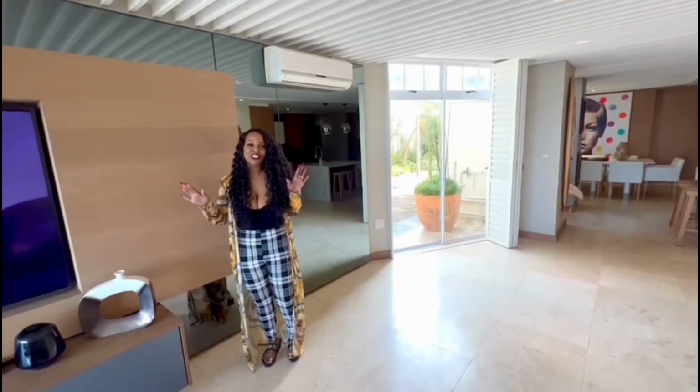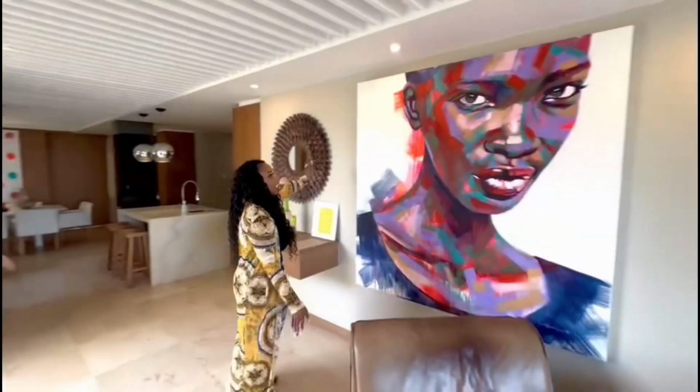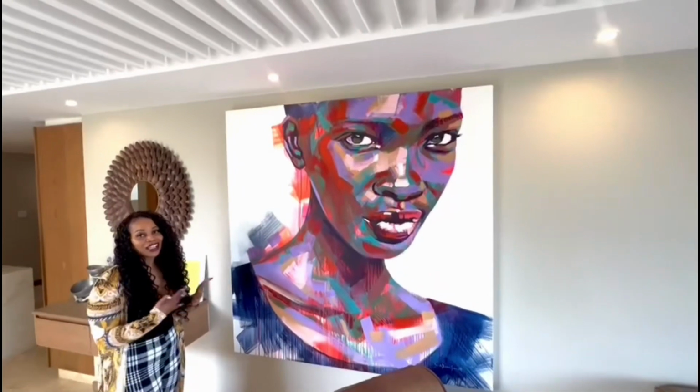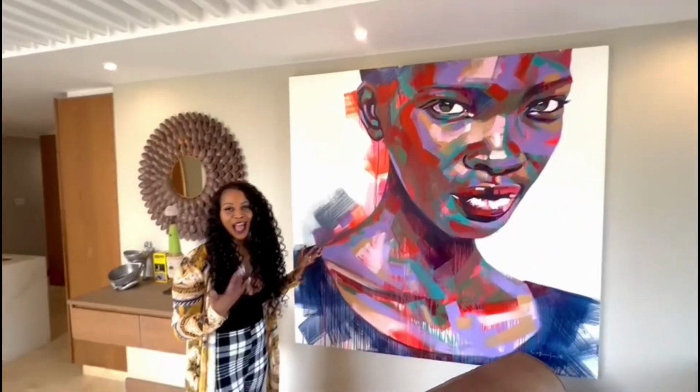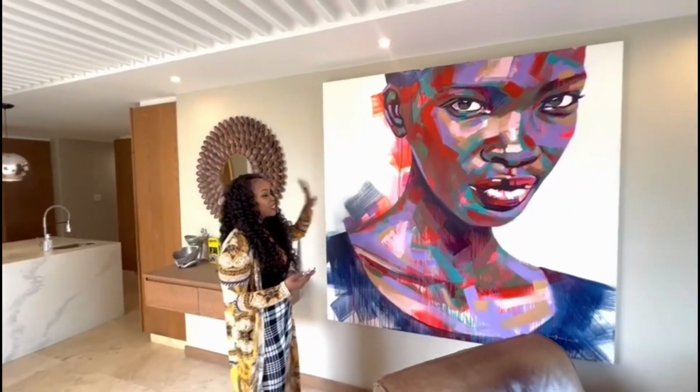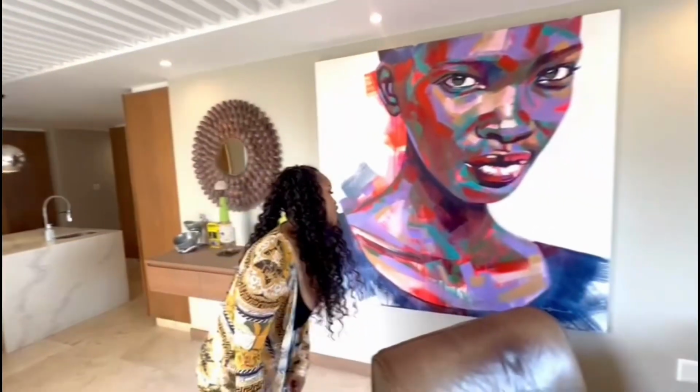Okay guys, I have to show you this beautiful, beautiful painting. Y'all know I love colors. Anything that's colorful catches my eye every time. And this painting is so stunning. It looks like it's done by Sarah Danes Jarrell.